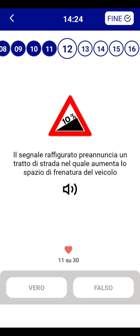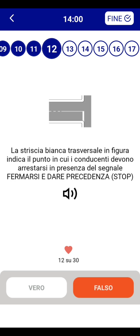Number 12 says, "Il segnale raffigurato preannuncia un tratto di strada nel quale aumenta lo spazio di frenatura del veicolo." No, this is a sign indicating a climb. So it is not true that the braking space of the vehicle increases. No, it reduces. So the answer is falso.